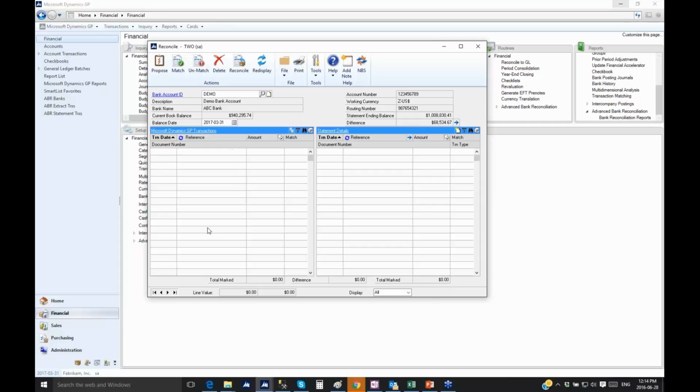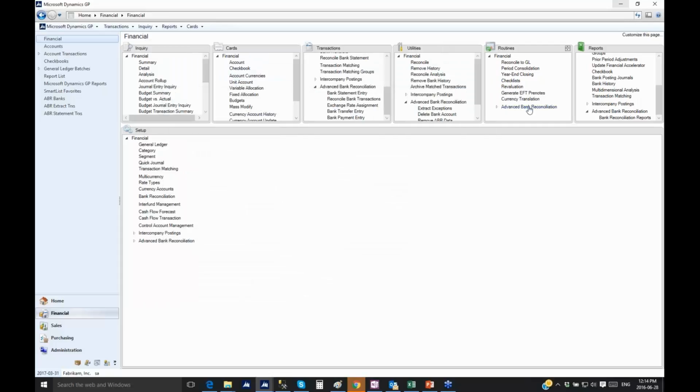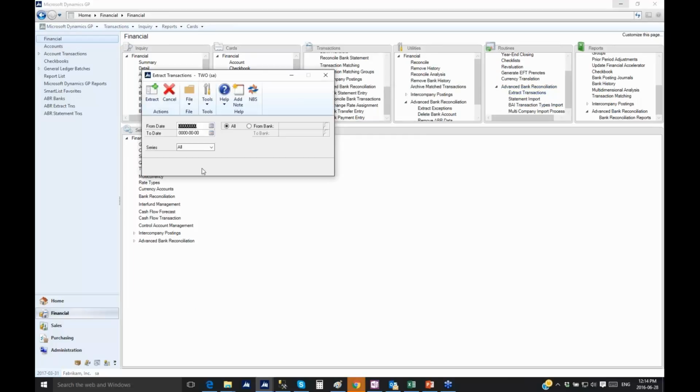First, what we're going to do is extract the GL transactions on the left-hand side of the screen by going to Routine, Extract Transactions, and in here you would select a period of time that you want to bring GL transactions for to perform your reconciliation. Typically this is going to be the equivalent date range as your bank statement. Now I am picking a full month from March 1st to March 31st just because of the way my data is set up.